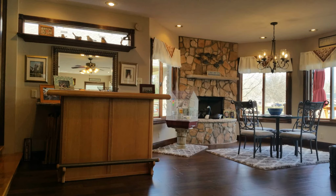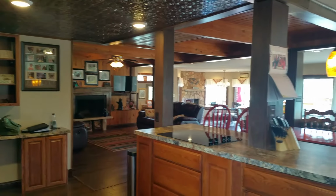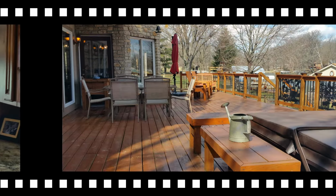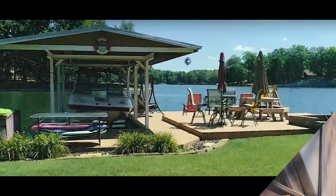The wide open spaces are an entertainer's dream for all your guests to enjoy lake life from both inside and out. The large upper deck includes a hot tub, and the boat dock with lift offers the protection of the cove as you splash in the water.